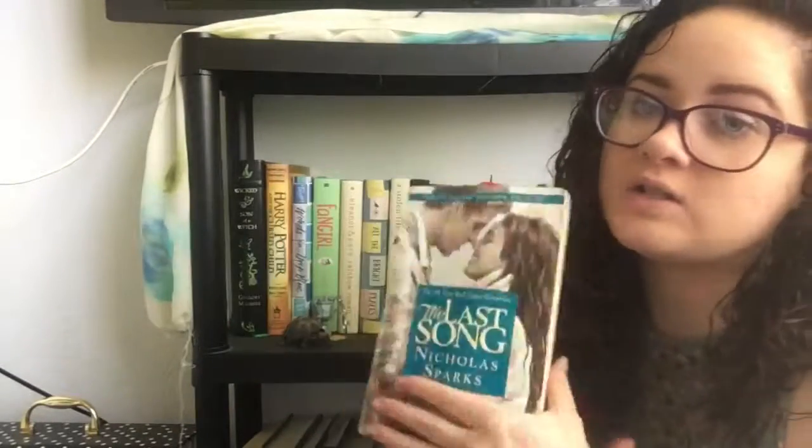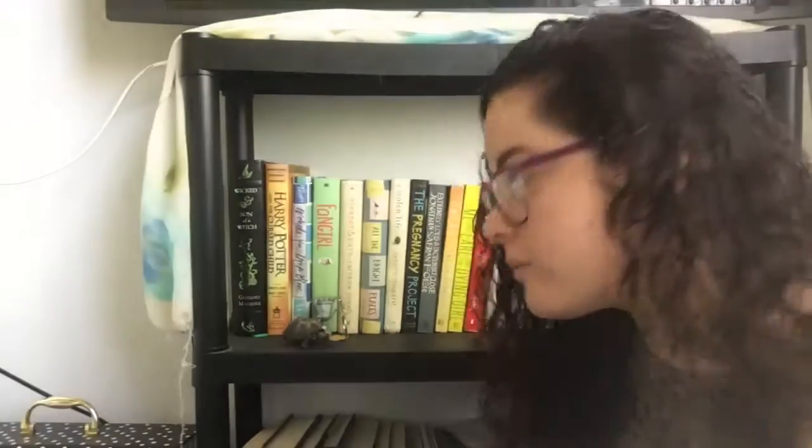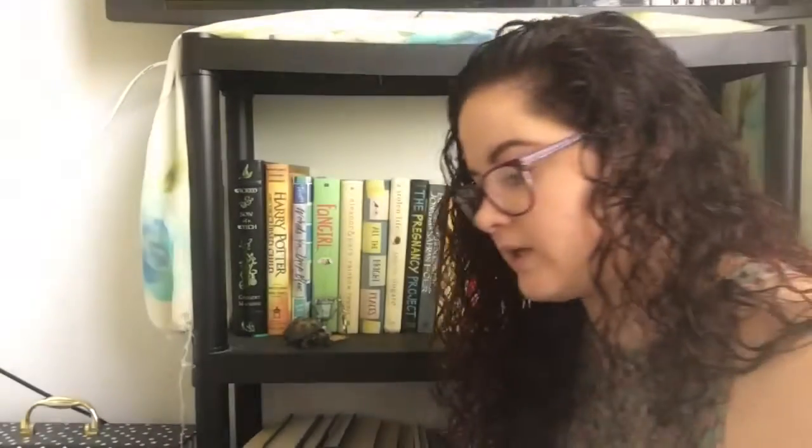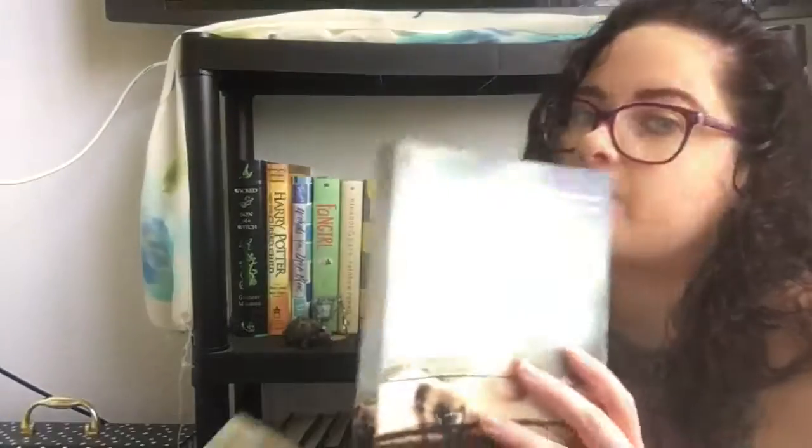And then I also have The Last Song. This is the only Nicholas Sparks book that I actually have. All of the other Nicholas Sparks books that I've read were my mom's. And then I have If I Stay, which was a really good book. And then I also have Where She Went, which is also good, but I liked If I Stay better.